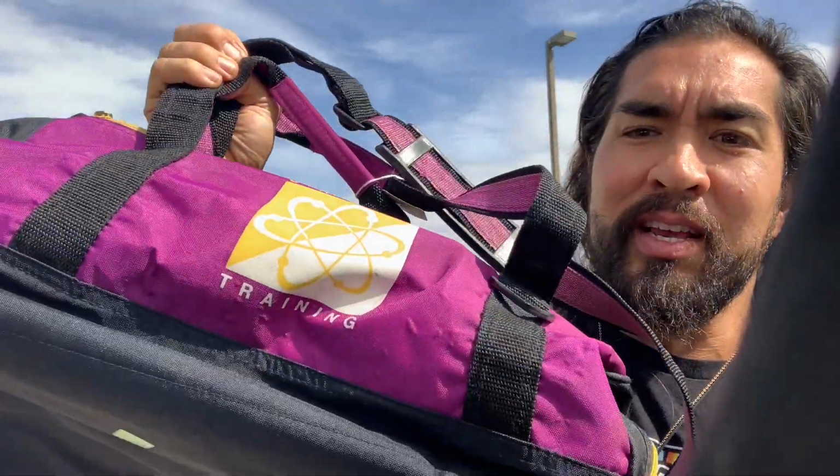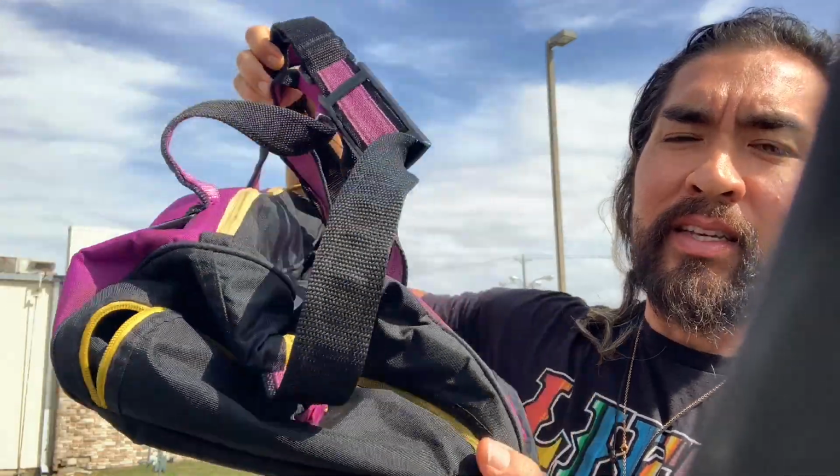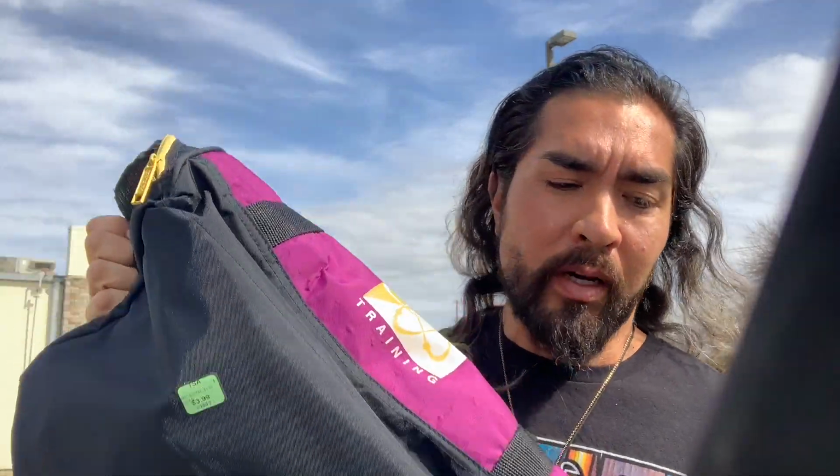40, 50 locally, something like that. eBay, like maybe 60. Here is the vintage cross training Reebok bag. It's got purple, yellow, and black accents. It's really cool. I speculate it'd probably be from the 90s, just from the colors. It's really neat. This was 4 bucks.